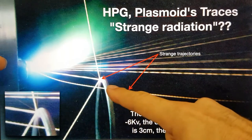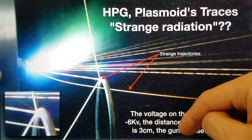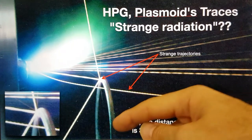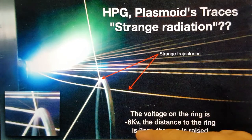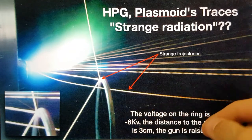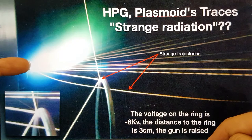So you have one coming to here, and it's splitting. In fact, it's splitting like that, and there's also interspersed splitting as well, it would seem. And then there is this one that comes and bends through this coil, and this coil is 3 centimeters away from the head of the discharge unit, and it has a 6 kilovolt negative potential applied to it. He's noting that the gun here is not horizontal, it's slightly raised.